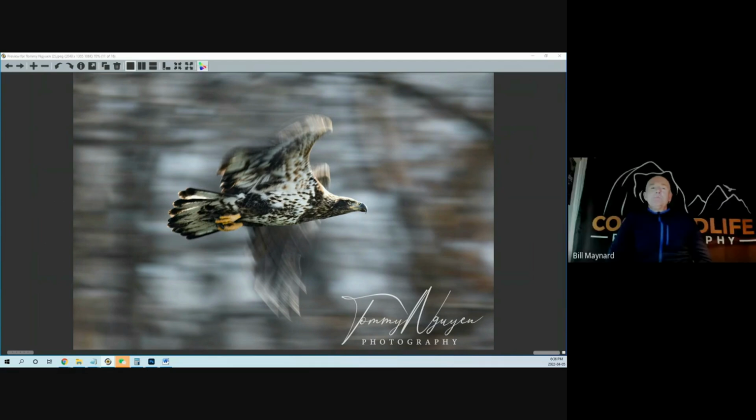There's a real sense of speed with this image that's up on the screen now that you wouldn't have if you froze the wings, right? In my opinion, this captures the essence of a bird in flight more so than freezing the wings. It's fun to get creative with this sort of thing. Yes, yeah.